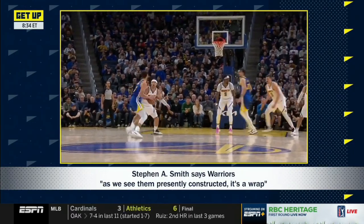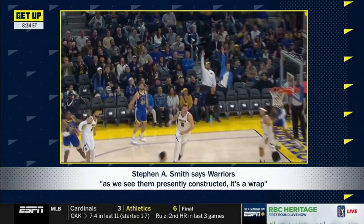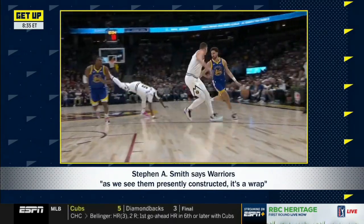I promise you that. He is not going to stand still and just let these twilight years of Steph Curry's career fade into oblivion. The end of the Warriors as we know it, this isn't the end of the Warriors because they still got Steph Curry. But as we know it, as we see them presently constructed, it's a wrap. So what exactly does that mean? I mean, I'm trying to figure out, and Stephen A. is as connected to this stuff as anybody is, but I'm trying to figure out what that looks like because they've got Steph, they've got Klay, they've got Draymond. If they bring Klay back and Wiggins is still there, they don't have the financial flexibility to make some huge splashy move. So what does it look like?